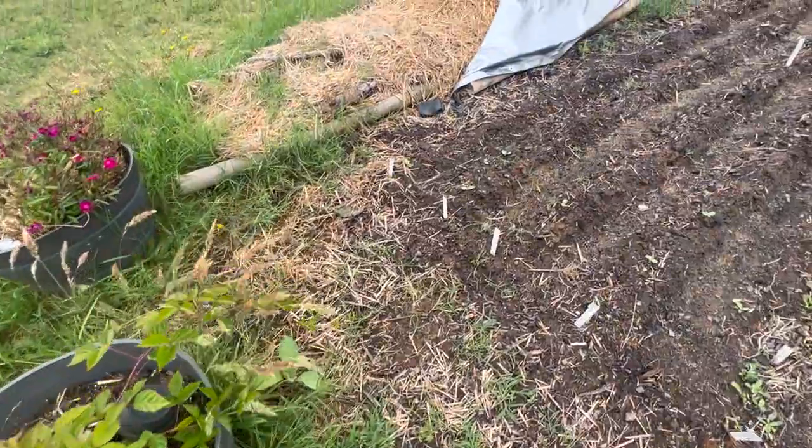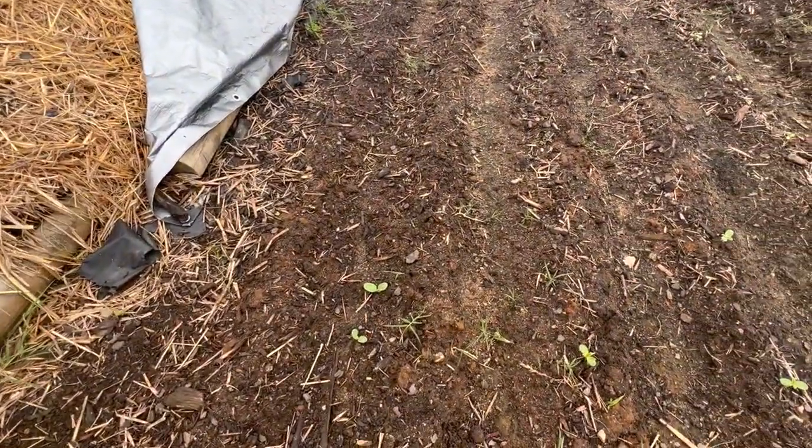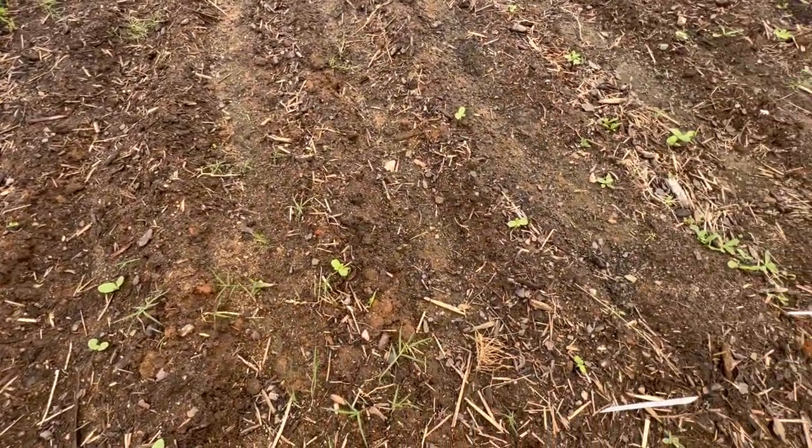So you'll see some sprouts here where I planted sunflower seeds and corn seeds, and you can see some of the sprouts coming along.